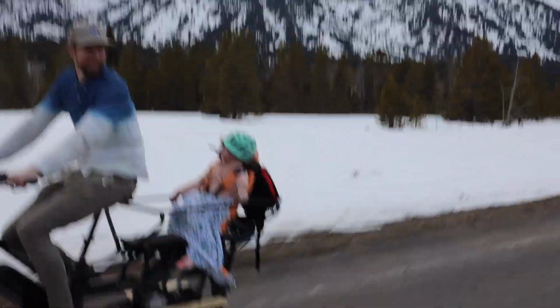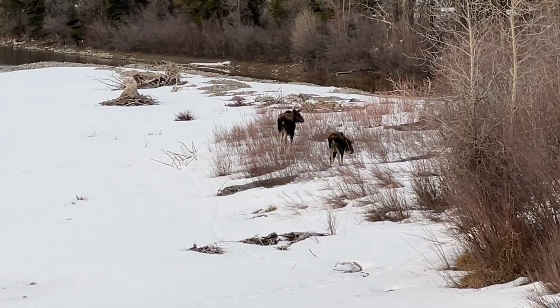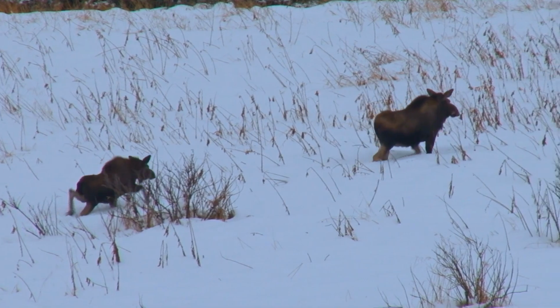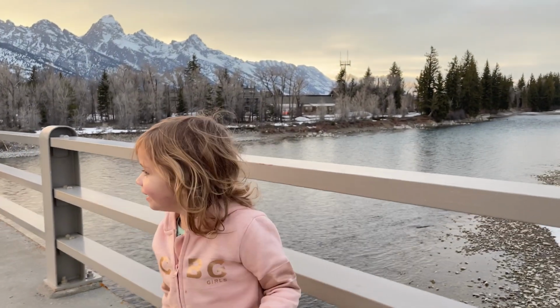Baby, look, do you see the moose? I see. Look, there they are. It's a mama moose and her baby moose. What other animals do you hope we find? Baby, a mountain lion. You want to see a mountain lion?